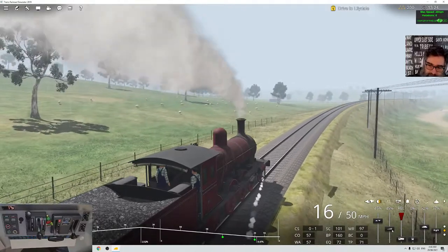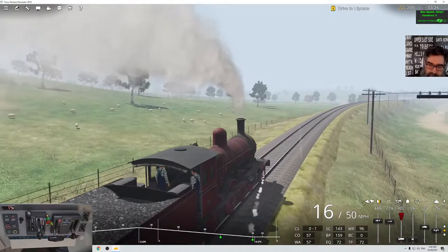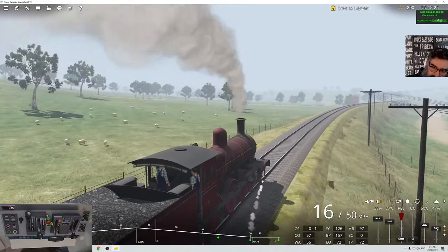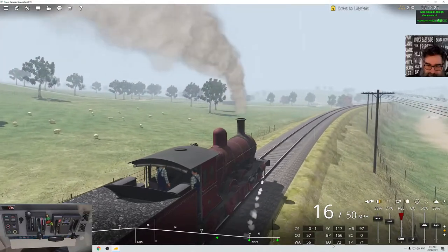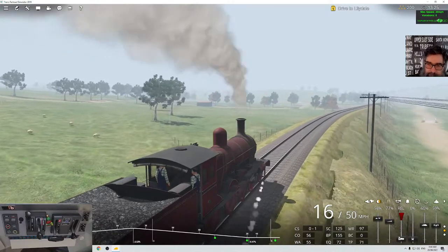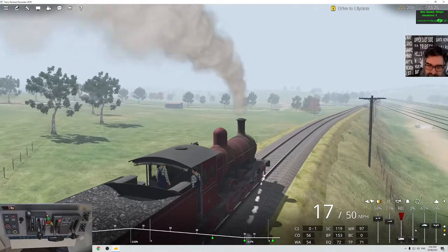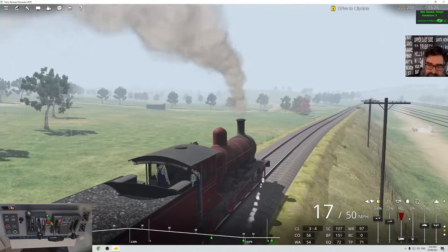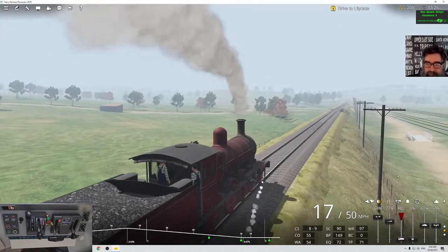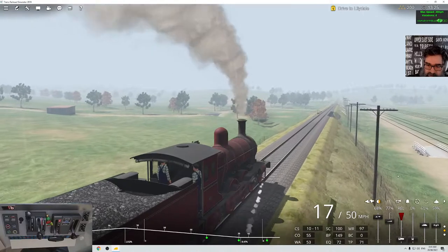Still climbing this grade, losing speed pretty badly. So I think we're going to need some more throttle. More coal and more water. Because we're going through the water pretty hard. We're down to 56% in the boiler now. Boiler pressure's dropping quite a bit. Still maintaining our speed. It's 17 mile an hour. That'll do.